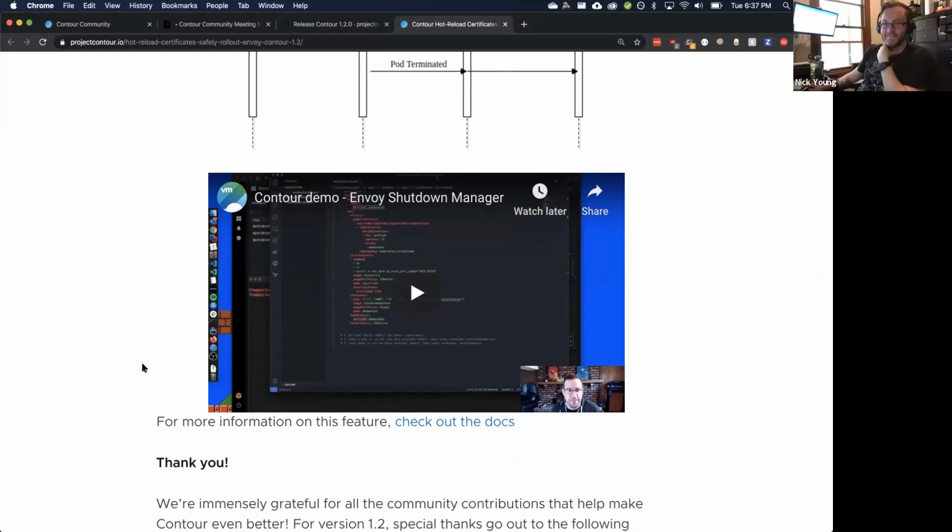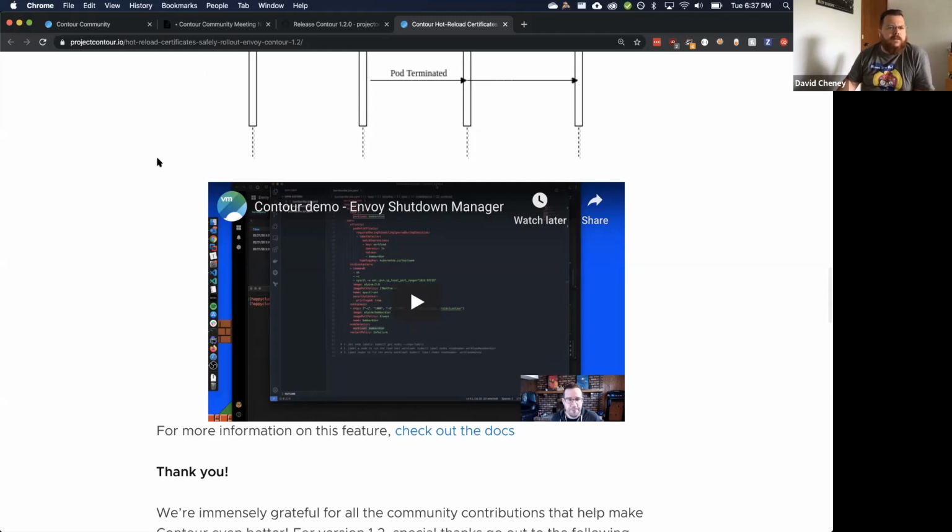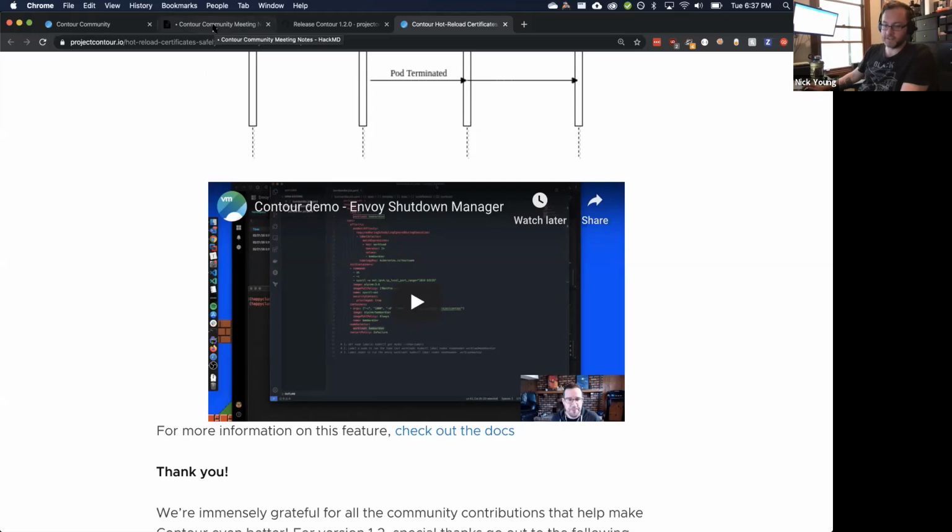Absolutely. So that sounds like it's more than just for upgrades. If you're removing Envoy nodes from your cluster, it sounds like that's useful there as well. Yeah, absolutely. Anytime you need to change Envoy, if you had to patch your nodes and roll them around or whatever, this would apply the same logic. It's an awesome feature. Thanks again, Steve, for building it.